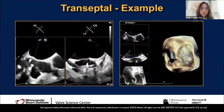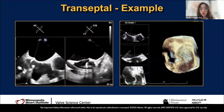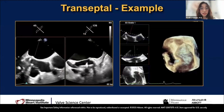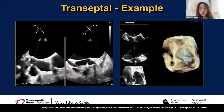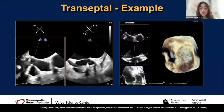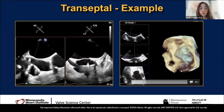And so here you can see a patient that I recently did. You can see on the left-hand side, I got a bicaval and orthogonal view. It's very hard. I did multiple views to try and get to the 4-chamber and it wasn't possible. And so using 3D MPR, you can see on the right-hand side, allocating where the crosshairs are and then rotating it. And you can see on the bottom right-hand side here, this is where the mitral valve is.